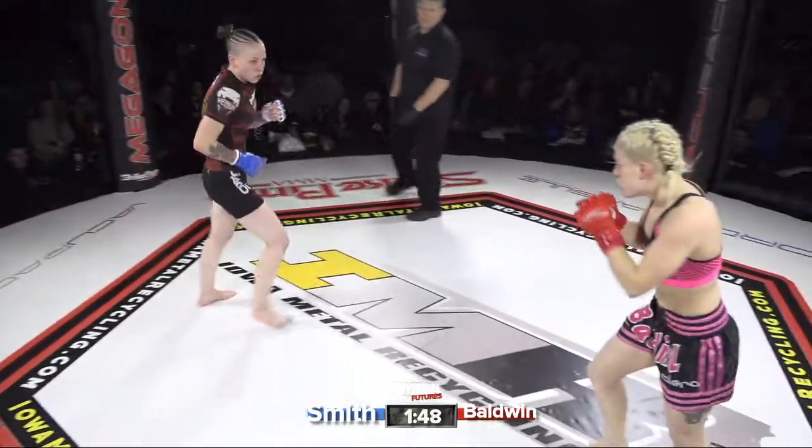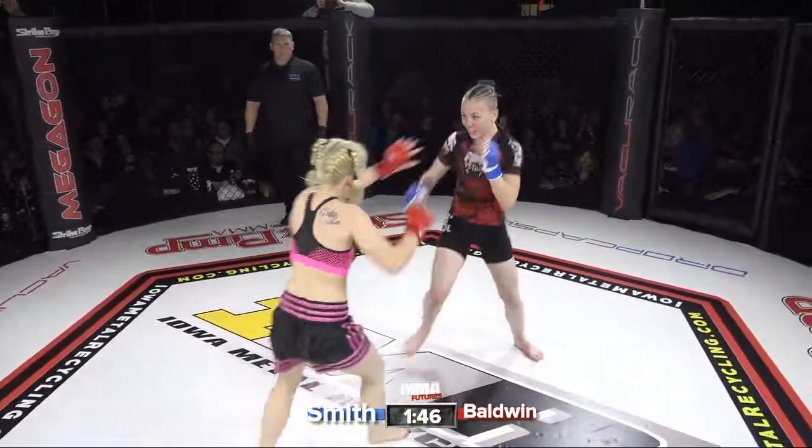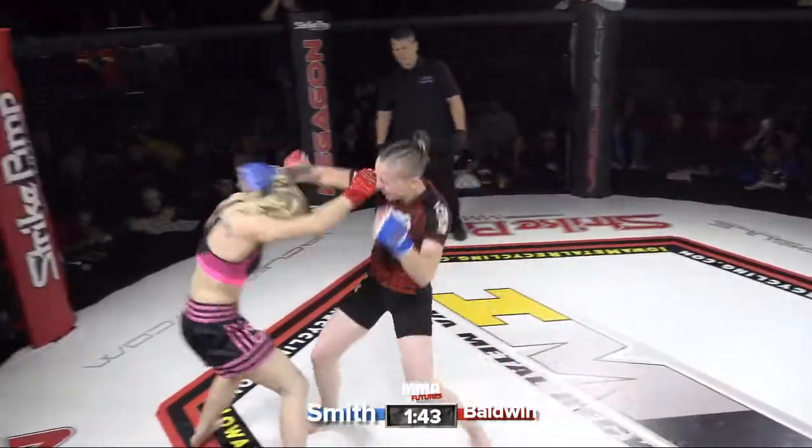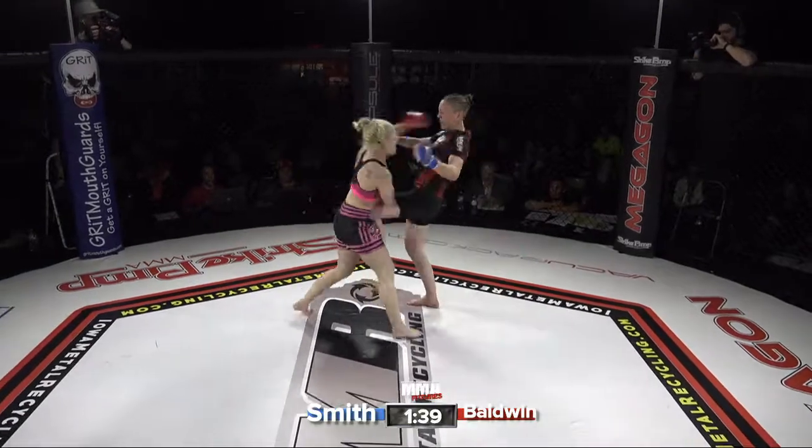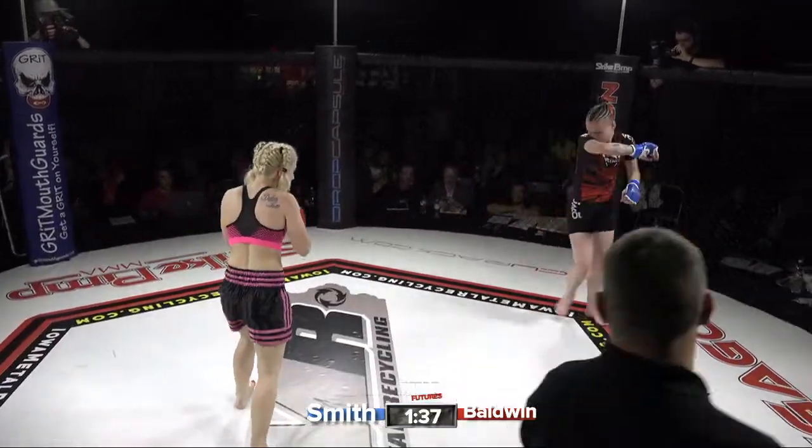Becca got caught with that counter right hand, counter right jab, counter right hook. Another caught there again. Another one as well, yep. Katie Smith having some success with that right hook. She got nicely caught by a hook by Becca.